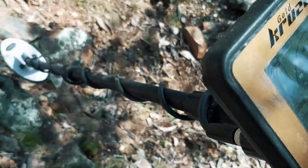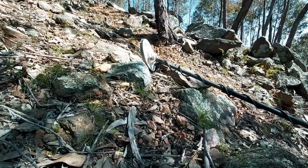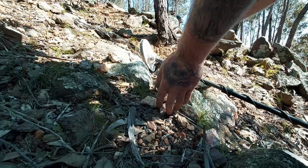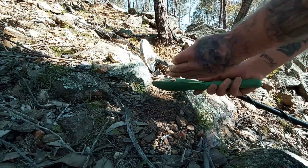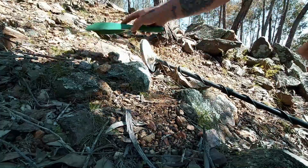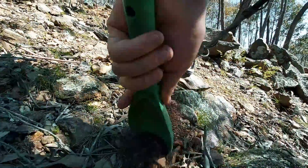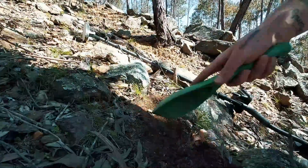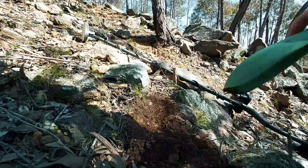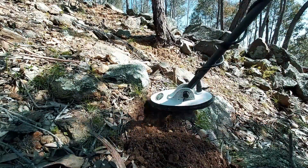Maybe we should go uphill a bit more. I've got a jumpy sporadic signal here. So it's probably a rusted piece of steel, but we'll still dig it out. Sometimes they're on the top. Not in this case. I mean, I've got a perfectly good pick, but why not use the detecting shovel I found in the bush?